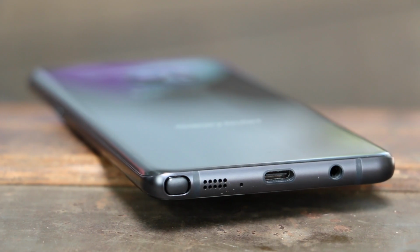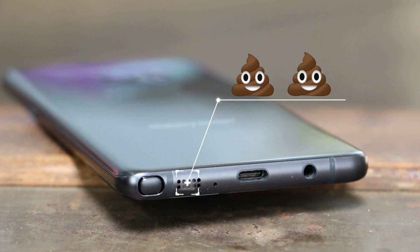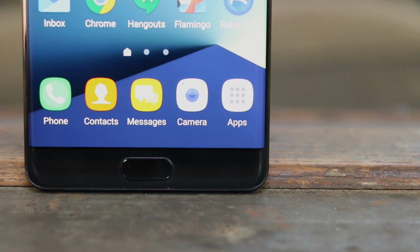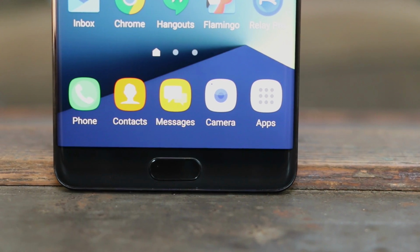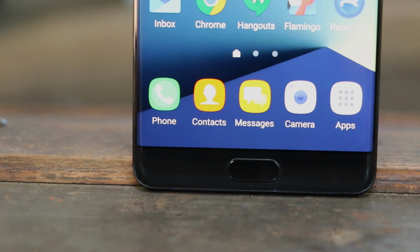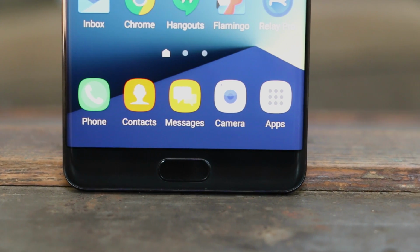Let's start with the speaker. It's dismal. It has poor sound and even worse placement that allows it to easily be covered. The fingerprint scanner is next, though it's not nearly as bad as the speaker. It's just surprisingly sluggish and inaccurate at times, especially for a phone of this magnitude. It's not bad enough to swear off using, but it is a far cry from zippier scanners like those on the Moto Z and both iPhones.